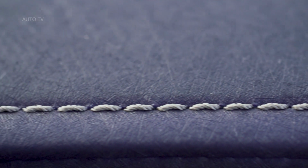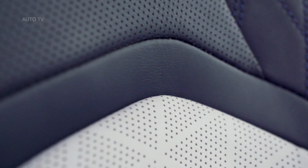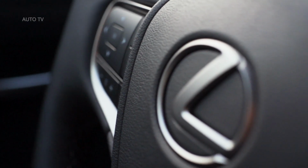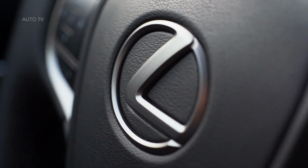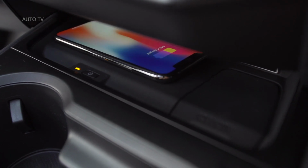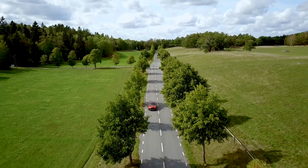Unlike anything else in the segment, however, the UX 250h is a hybrid that pairs a 2.0-liter four-cylinder with either two electric motors and front-wheel drive, or three and all-wheel drive. Overall output is 181 horsepower, which helps shave a few ticks off the 0 to 60 time: 8.6 seconds with front-wheel drive, 8.7 seconds with AWD. EPA-estimated fuel economy is exceptional for the segment, regardless of powertrain.